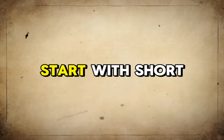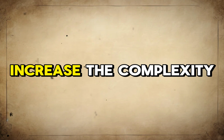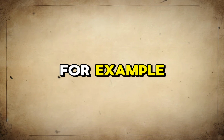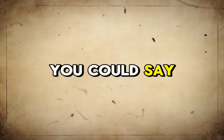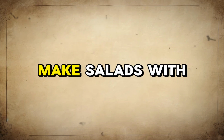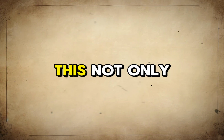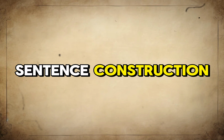You can even start with short sentences, and, as you feel more comfortable, increase the complexity. For example, instead of just saying "I go to the supermarket," you could say, "I go to the supermarket to buy vegetables and fruit. I like to make salads with them in the evening." This not only expands vocabulary, but also improves sentence construction.